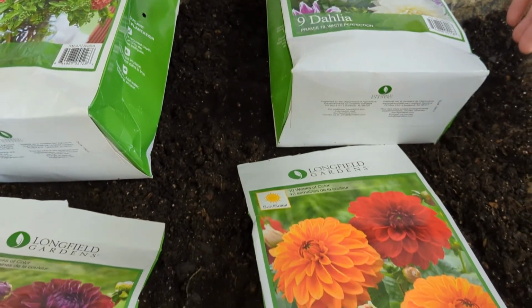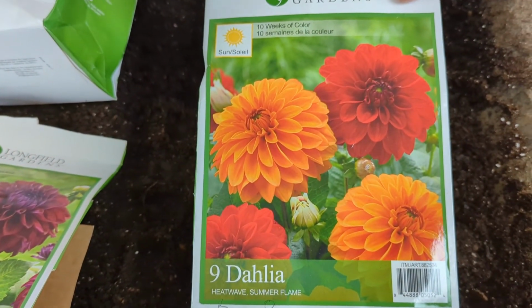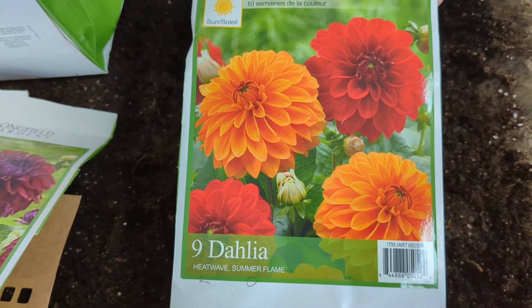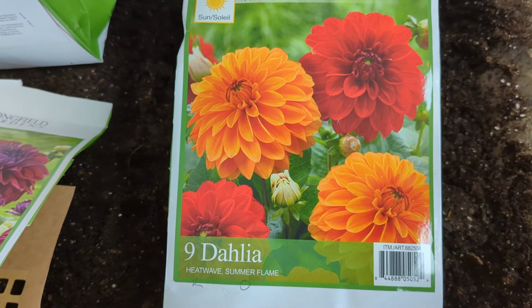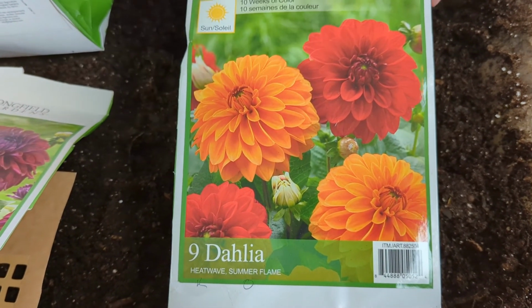With that, we also have this. I love this orange and red combination. I'm really looking forward to seeing this orange. We already mentioned that we tend to lean towards these oranges, but Summer Flame is the orange variety and Heat Wave is the red variety.